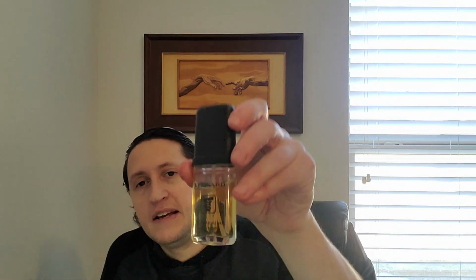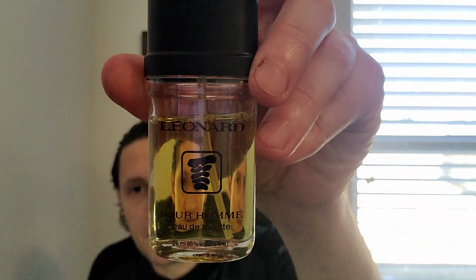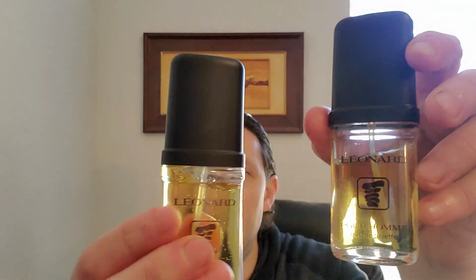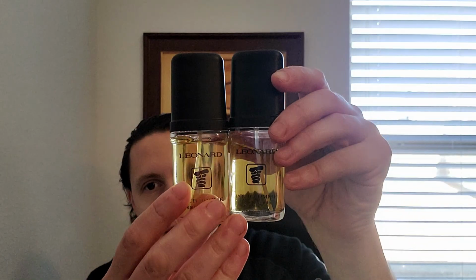Okay, another one of my favorite leather fragrances that has this orris and iris touch that I never really realized until I kind of honed in on it is this. This is Leonard Perse from the year 1980, and I do have a backup bottle, but unfortunately these are only 25 ml bottles. But I love this fragrance. This is one of my favorite leather fragrances of all time.